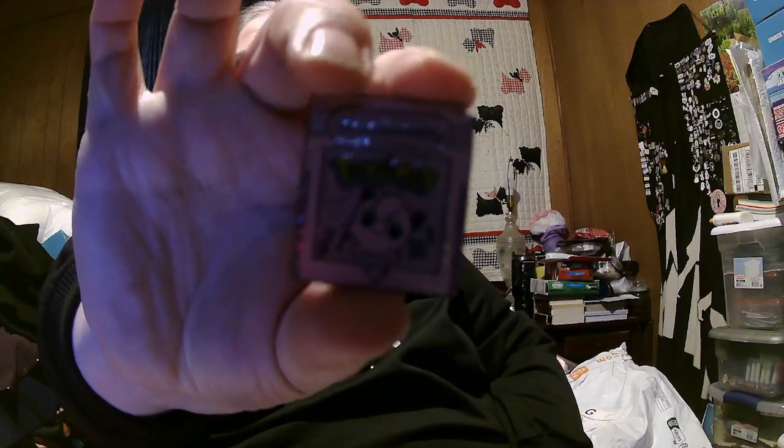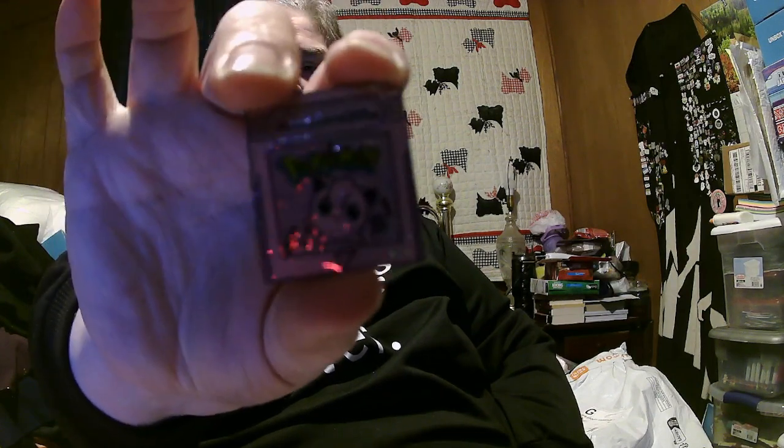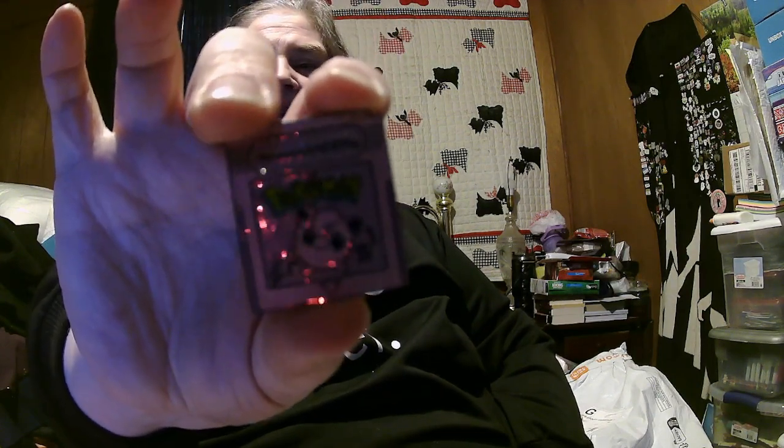That's very pretty. Let's see. I've got some pins. This one looks like a Game Boy cartridge and it's Pokemon. It's pink. Is that Jigglypuff? I think. Very sparkly. Very glittery.